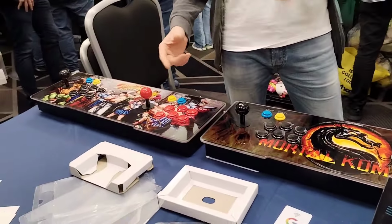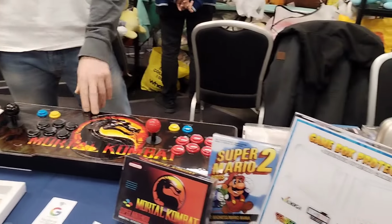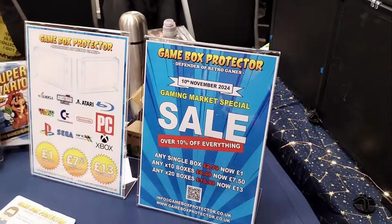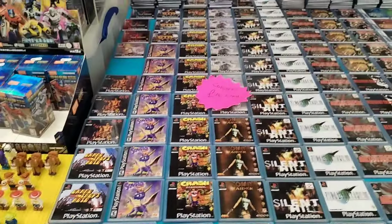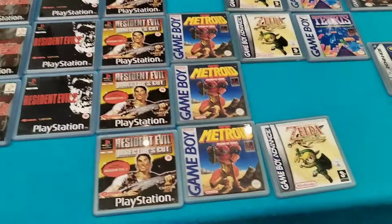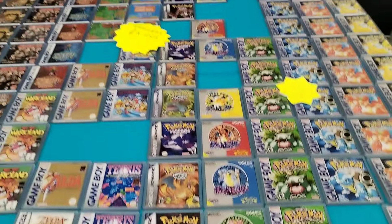Now, I actually work really close to the venue, and I wasn't working on this day, obviously, but a colleague of mine was, and I called him in, and he was drawn to these Pandora box style arcade joysticks. We'll get back to that later on. He's very much a casual gamer. Let's see if he actually makes such a purchase.